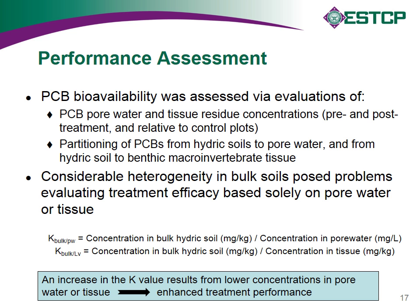So the other way that we did our performance assessment was to look at the partitioning between the solid phase and the liquid phase. So in essence, by adding activated carbon, what we're trying to do is to change that partitioning behavior so it partitions more strongly to the solid phase. So this is the way that we tried to deal with the tremendous spatial heterogeneity in terms of total PCB concentrations.